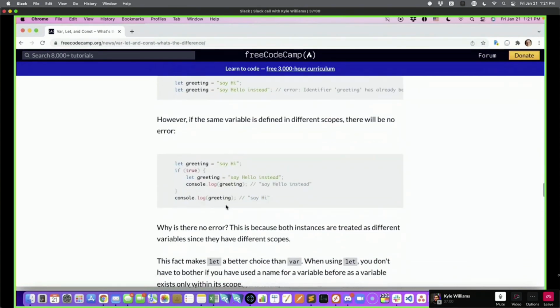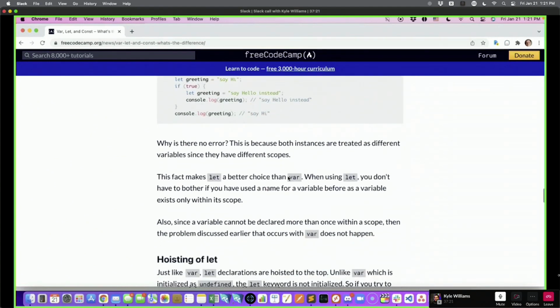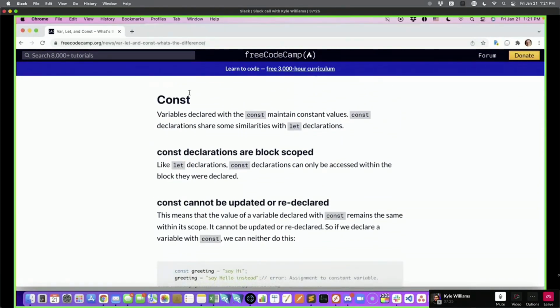So just trying to think of a better example here. Different scopes, there's what I was looking for. Okay, so here they use let greeting outside of it, and then they have the greeting inside of it again with let, with the new value. And then when you get outside of the curly brace, it reverts back to say hi. So that's kind of how let works. It's a little confusing, but that's how that works.